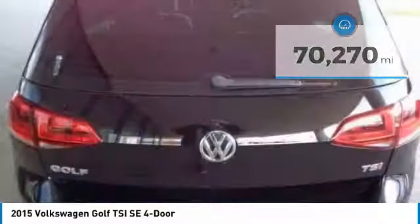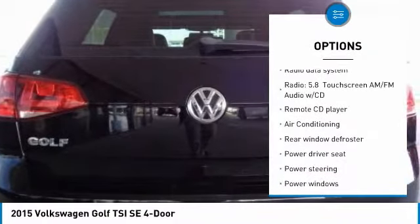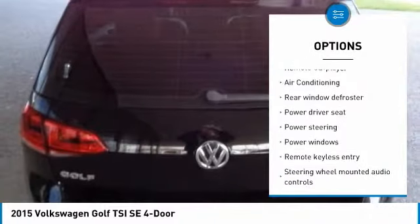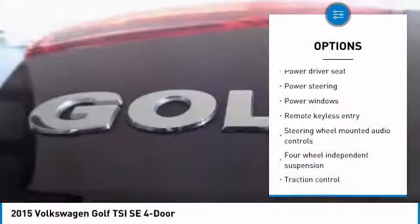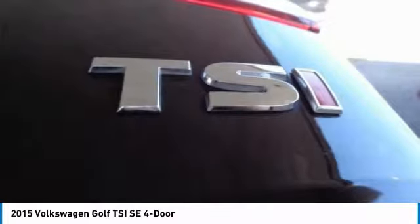Here are some of this vehicle's great options: power passenger seat, traction control, leather-wrapped steering wheel, air conditioning, dual airbags, power steering, four-wheel disc brakes, heated front seats, rear window defroster, trip computer.